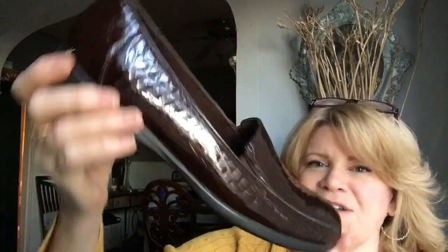Here are the brown ones I got. Again, leather ones, and they are by Trotters. You can see it in there. They're gorgeous. They're absolutely gorgeous. So I am beyond thrilled with these shoes. I picked these up for $10 a pair.